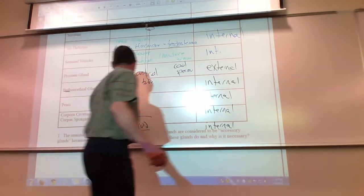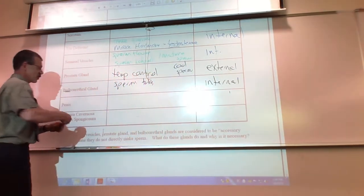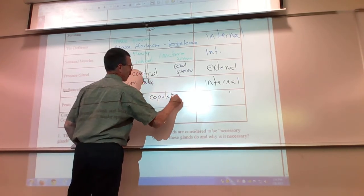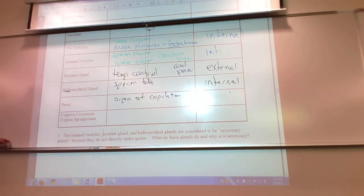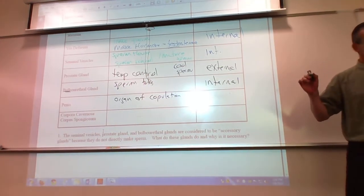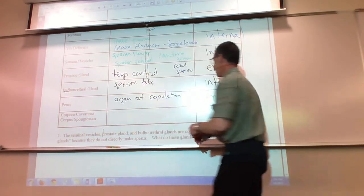Copulatory organ, you could say. Organ of sexual intercourse, organ of penetration, missile, whatever. Copulation. Missile works, right? Make something. I've never asked, tell me what your penis does. Is the penis inside or outside? It's outside. What's the point, right? If it's inside, right? It's an external organ.